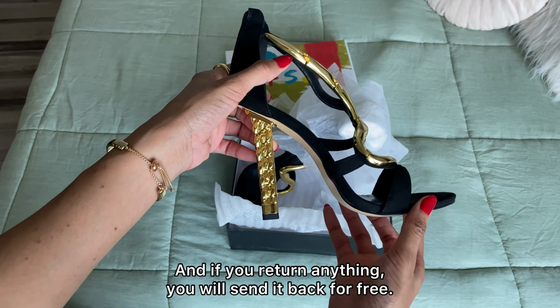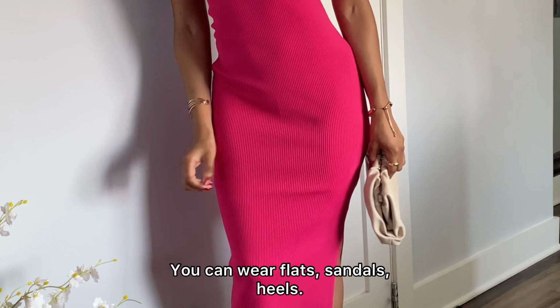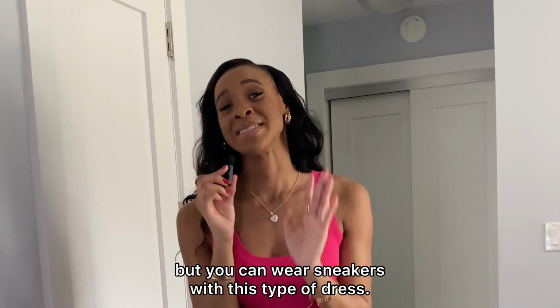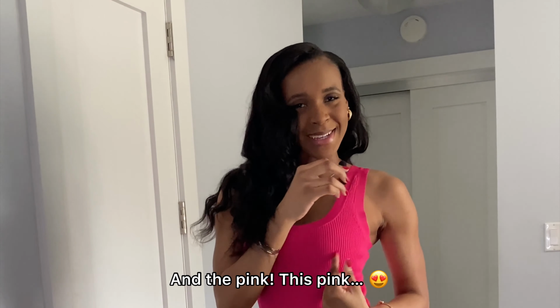I love that. But anyways, this type of dress is a staple in my wardrobe. I love these dresses. You can easily dress them up, you can easily dress it down. You can wear flats, sandals, heels. You can even wear sneakers. I don't wear sneakers, but you can wear sneakers with this type of dress. And the pink, pink is my color. Pink is my power color. Let me tell you, when I wear pink. But should I keep this?